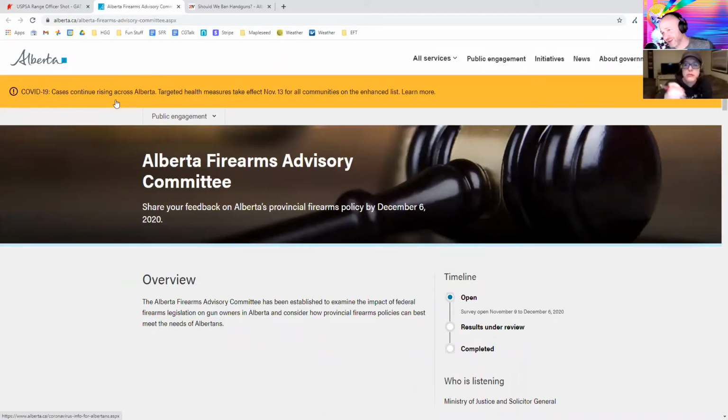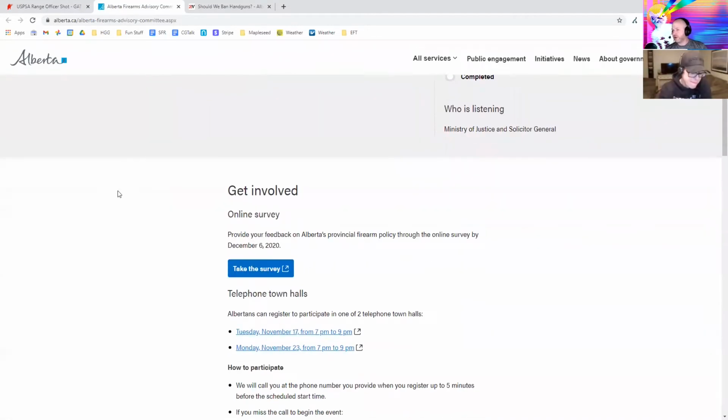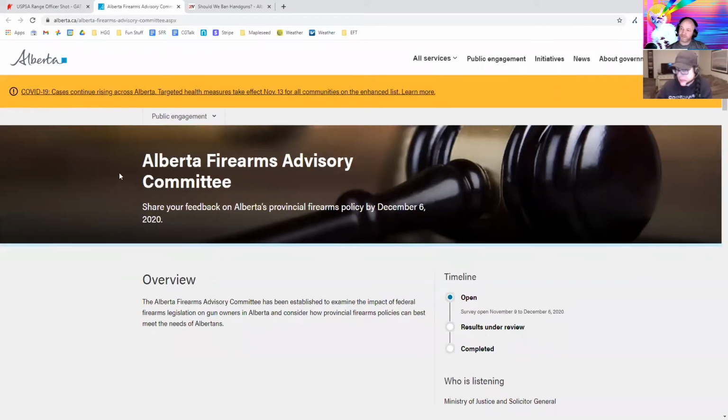The next one, two of the three pieces of news I'm talking about are Alberta related. This first one is the Alberta Firearms Advisory Committee. They have a survey and some town halls they're going to be doing. So I'd encourage any of our listeners who are Albertans to fill out that survey and register to participate in one of the telephone town halls as well.